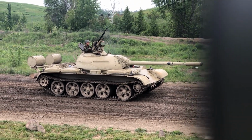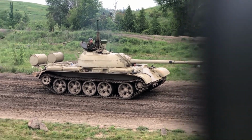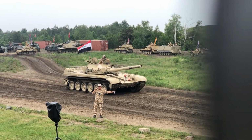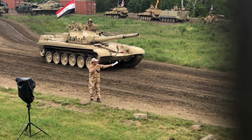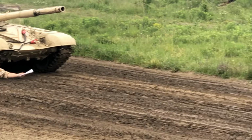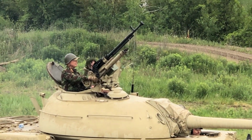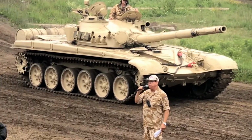So in the Iraq War, this is what the regular armored corps would have: the T-54, T-55. It's a 100mm cannon on the front. What you have is a Dishka machine gun on the top, and you're going to hear this stuff fire very shortly. What you have on the right, behind me, on my right, is a T-72.